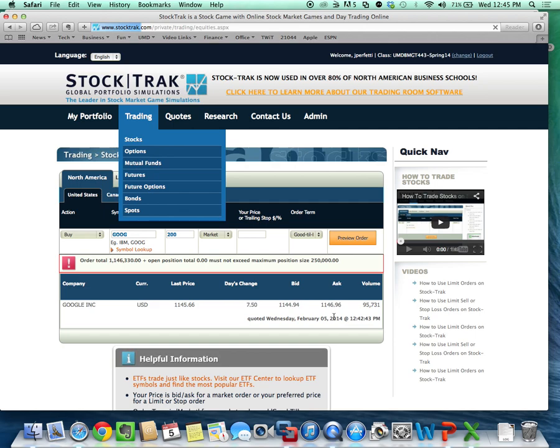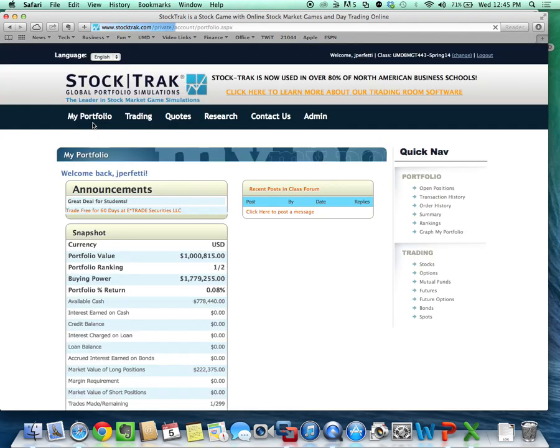Okay. Last but not least, you can also do what's called buying on margin. You'll start out with $1 million in hypothetical cash in your portfolio, but that will give you up to $2 million of buying power. So you can buy essentially double what you have invested on a margin account. I think the interest rate's like 10%. But essentially, you can do margins. The commissions are like $10, so they're really cheap. You don't have to really worry about commission.